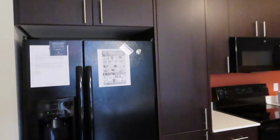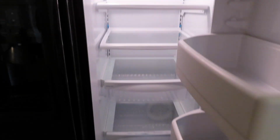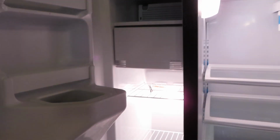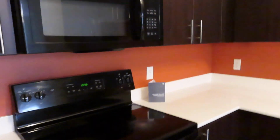All right, again, a ton of storage space. Have literally just a regular fridge and freezer. Literally so much storage space. Love it. All right, moving on. We have the stove, the oven, the microwave. Again, a ton of storage space. We have so much open counters. Oh, I don't even know if I showed this.